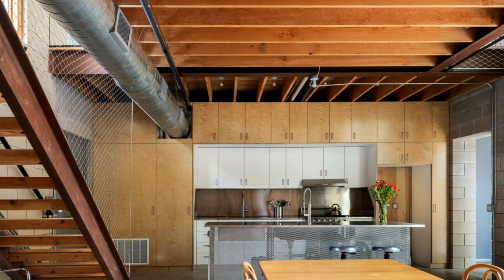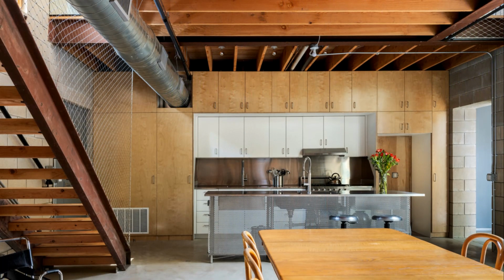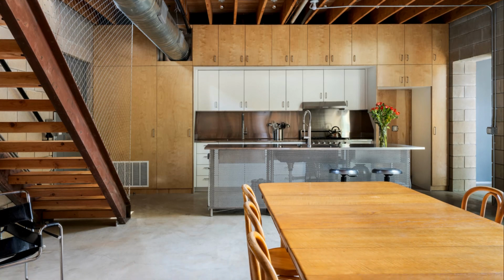The house was constructed with double-width CMU exterior walls and an internal steel and Douglas fir frame. All essential systems, including plumbing, mechanical, and electrical components, were deliberately left exposed, ensuring convenient maintenance and access for future modifications.